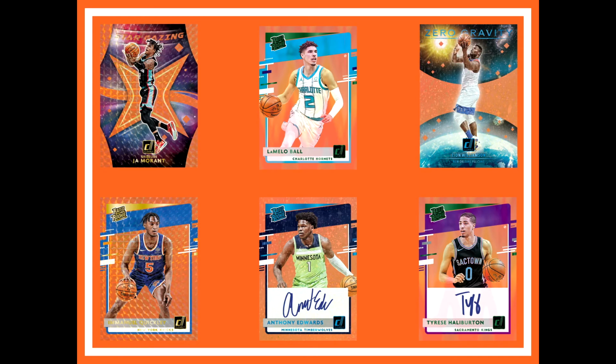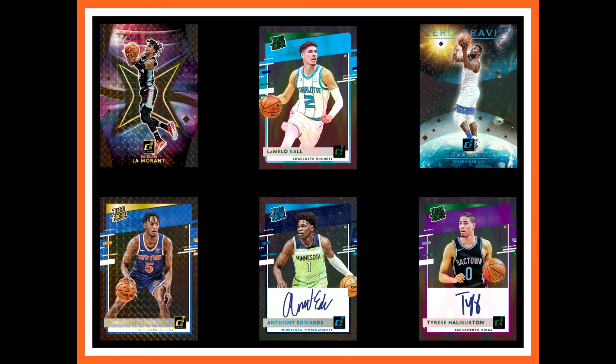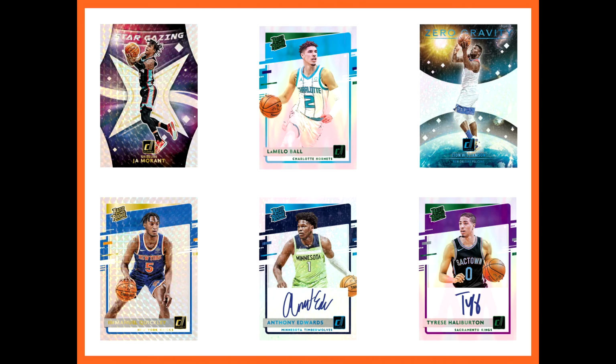And actually here is a different background color, and I'll show you a couple more just to show you guys roughly what they can look like in real life. But I wonder how this fire pattern, and I didn't notice it at first, is actually going to turn out on the actual cards. It would look pretty sick if Panini can pull it off.